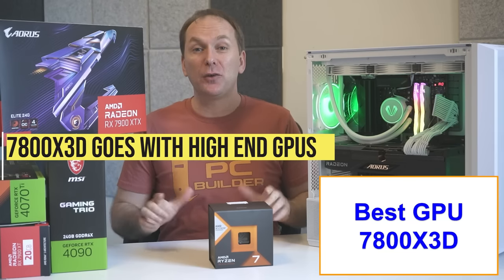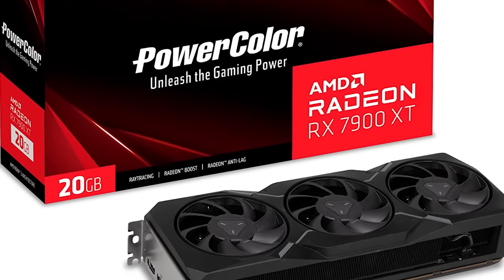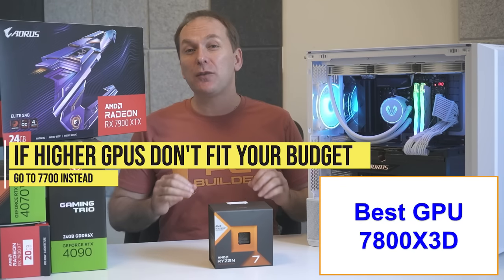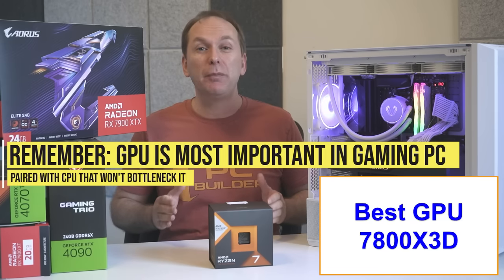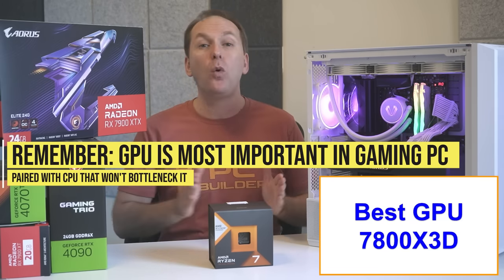But I would not pair the Ryzen 7800X3D with anything lower than the 7900 XT or the RTX 4070 Ti, and really would strongly urge you to drop down to the Ryzen 7700 if it helps you jump up to a higher GPU tier, as that's going to give you more FPS than jumping up to the 7800X3D, especially if you're targeting 1440p or 4K gaming.